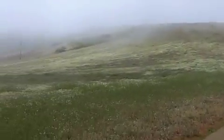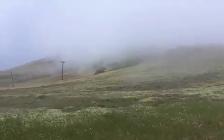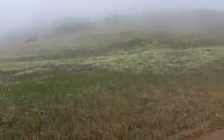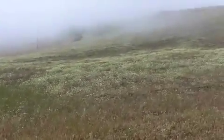Out here to our left is a field full of white little flowers. It's beautiful. It looks like snow. When we crested the hill, it was dappled sunshine, some trees out in the distance, and you could see over the ridge, because there was no mist, to the surrounding mountains. It was absolutely spectacular.